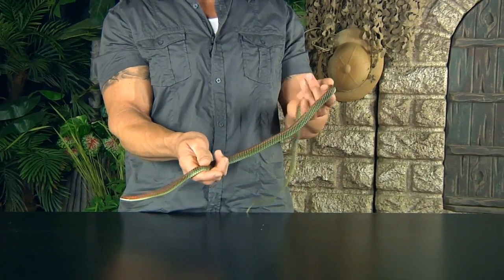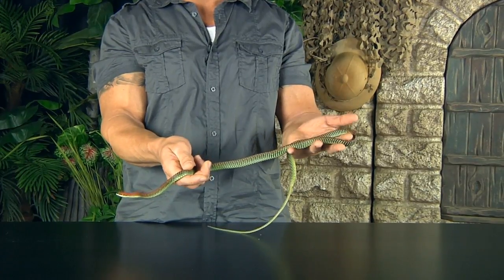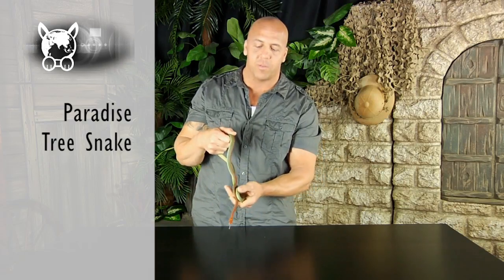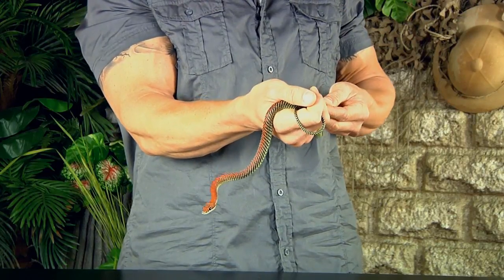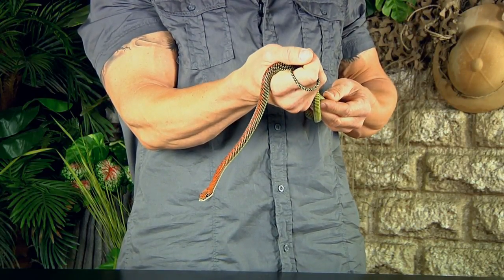Here I've brought you something that's seldom seen, probably one of the most beautiful snakes. It comes from Southeast Asia. It's called a paradise tree snake. These snakes have the ability to actually flatten out their rib cage and glide through the air.